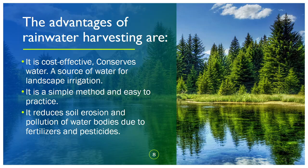The advantages of rainwater harvesting are: it is cost effective, conserves water, and is a source of water for landscape irrigation. It is a simple method and easy to practice. It reduces soil erosion and pollution of water bodies due to fertilizers and pesticides.